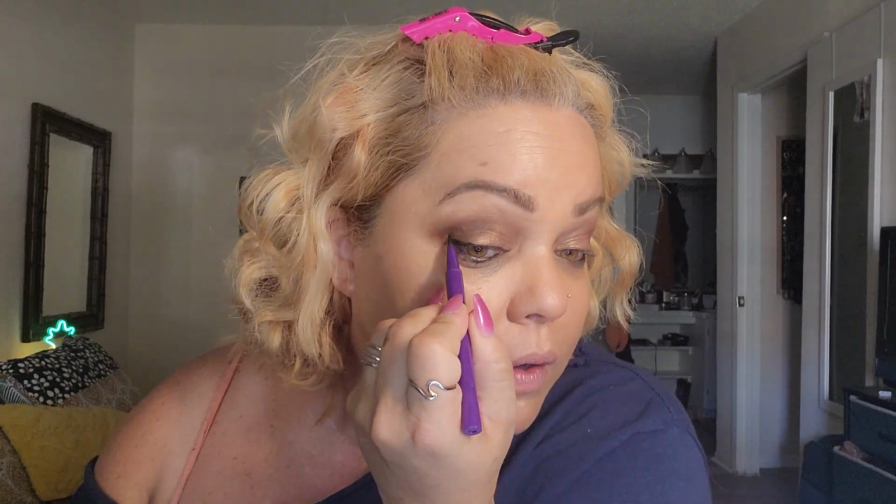Going in and creating a little mini wing on the side. This pencil is almost dry. This is a Belle en Argent.